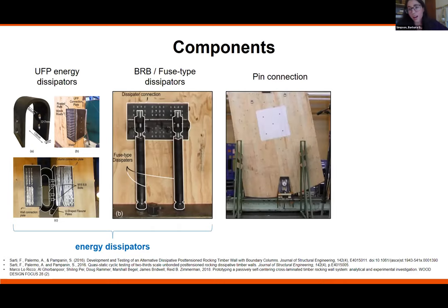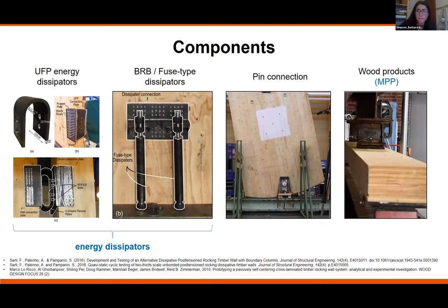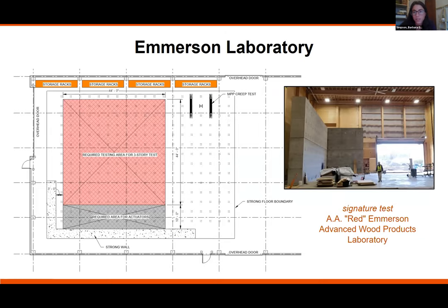We also can think about what that pin at the base of the wall might look like. This isn't from our test, but this is a test. I have some of the citations below. We might think about what to do to pin the base of the wall. And then finally, CLT is probably the one that's most well known, but we can also start thinking about using MPP for these spine systems. And so we had a unique opportunity here at OSU. We have a brand new laboratory, and there was an opportunity to do a signature test.